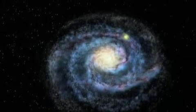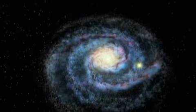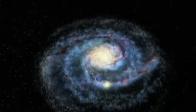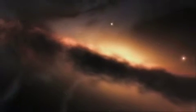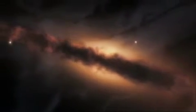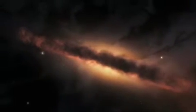The solar system moves in and out of the spiral arms, and the spiral arms are the regions where you have the new stars. And some of the new stars are heavy stars that live very shortly and explode in supernova. That means that you have more cosmic rays as you move into the spiral arms.